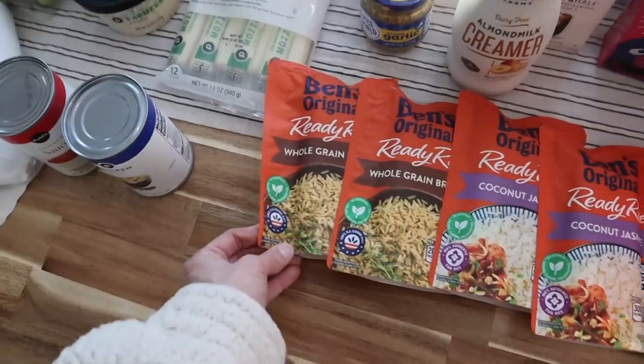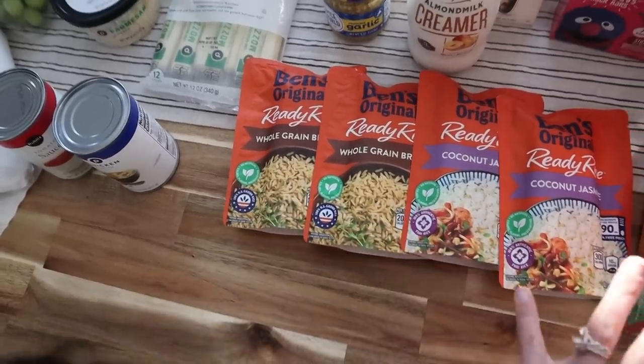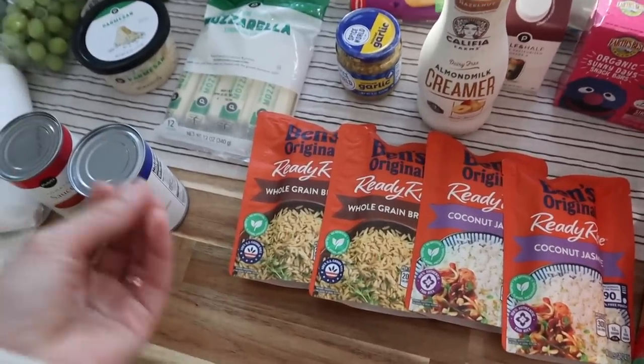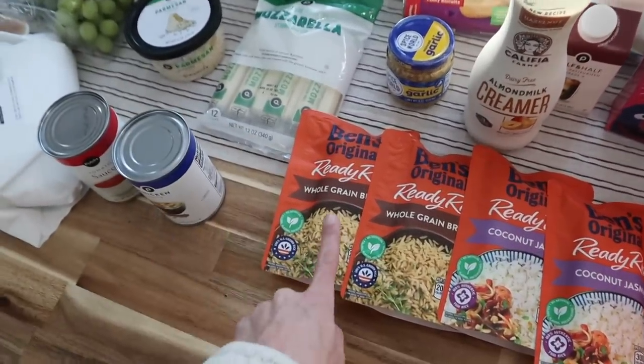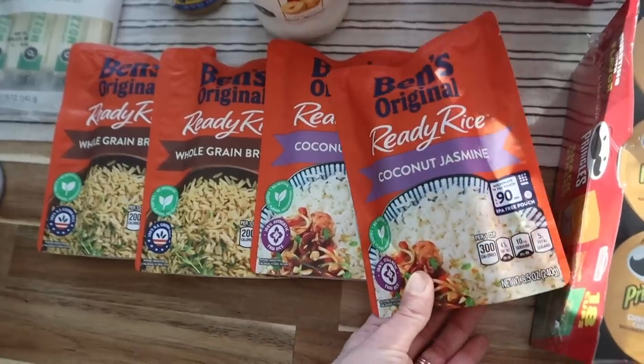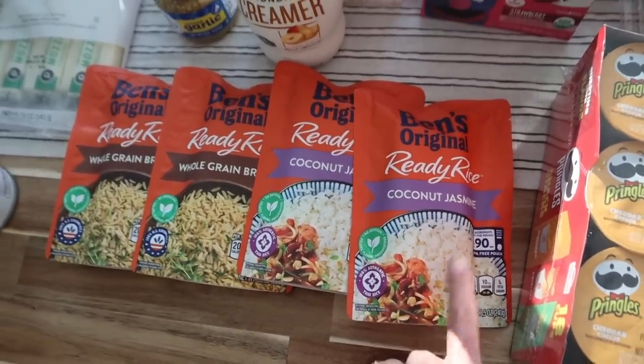Minced garlic, also a whole bunch of ready rice. This just saves so much time. I know it's not the healthiest, but for us, it saves time and we like it. So we got the whole grain brown rice for the chicken stir fry, and then the coconut jasmine is going to go with the salmon and Brussels sprouts.